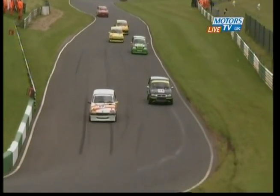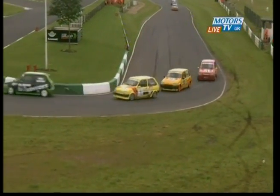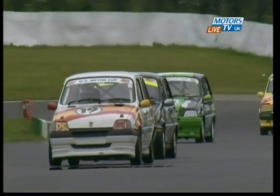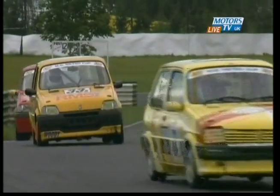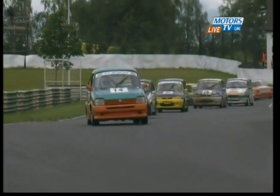It's difficult to say, really. I'm not really sure. It was certainly a brave move going down there, and I think they just got caught up with it. It was a case of who would brake latest, and neither of them wanted to give in. Yeah, I think there might have been a bit of contact as well. We'll try and get a replay, no doubt, in due course.